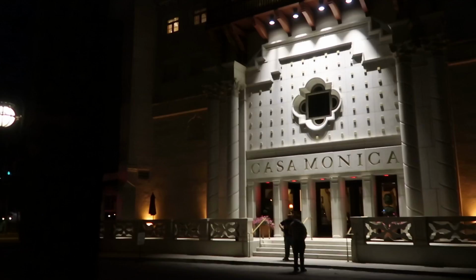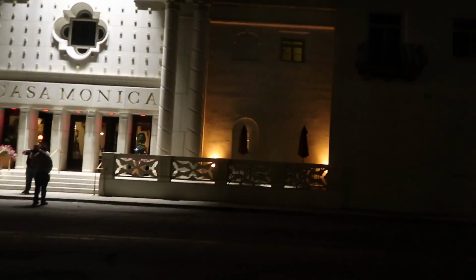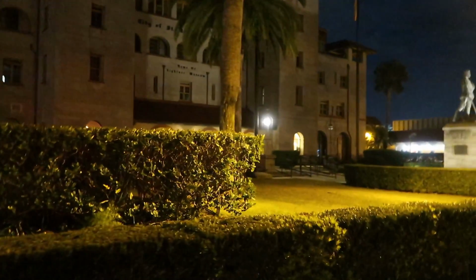This way I can give you a better look at the... I believe it's one of the top floors. He had locked his wife up. Flagler had locked his wife up. And this is the Lightner Museum.